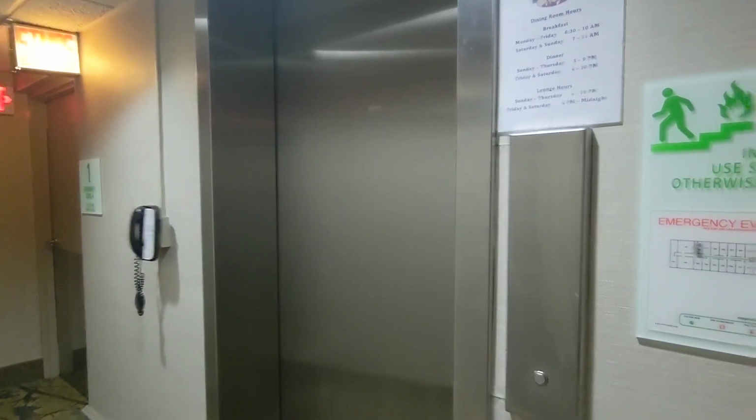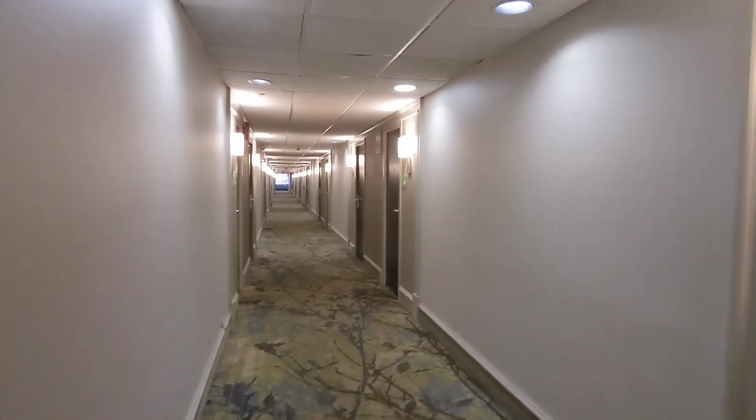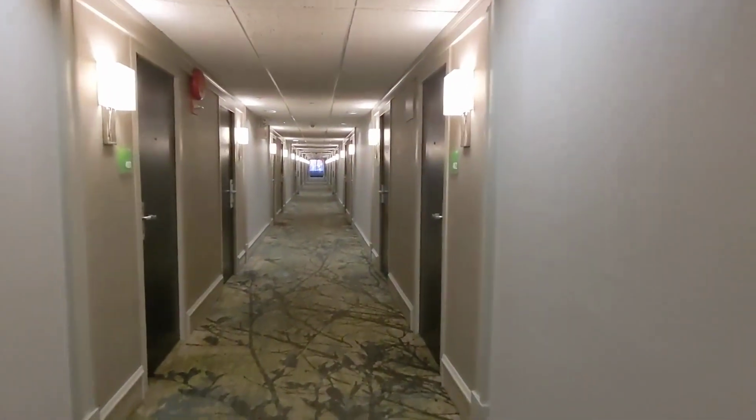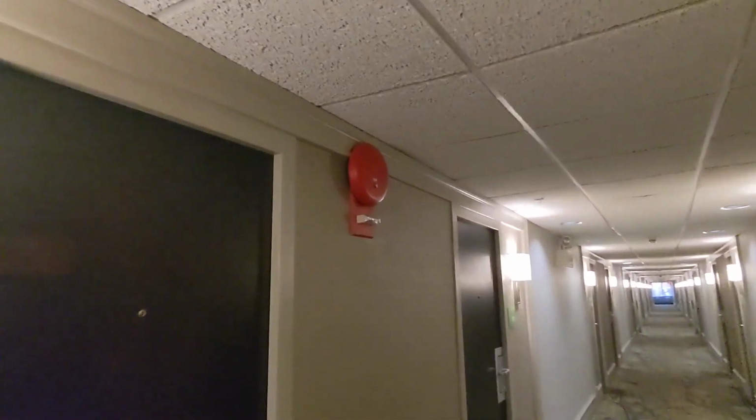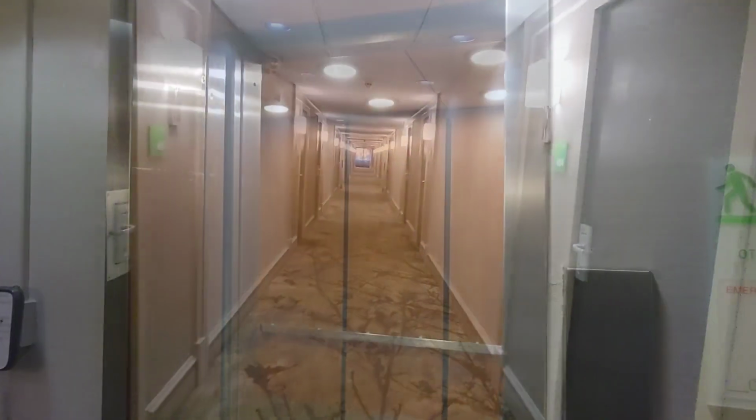Alright, according to this map, there's another elevator that probably looks a lot like this further down. So let's go check it out. Ooh, look at this fire alarm. That's cool. And this is the other elevator.